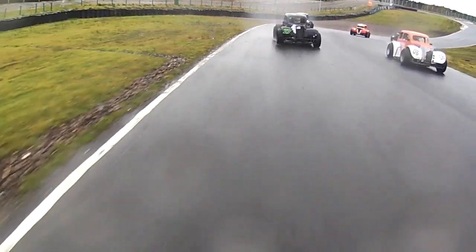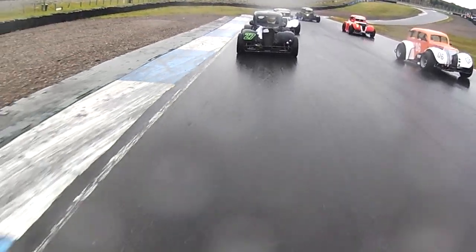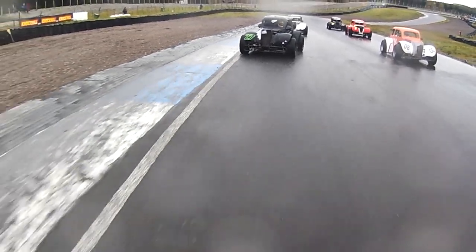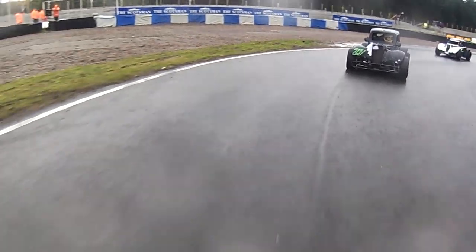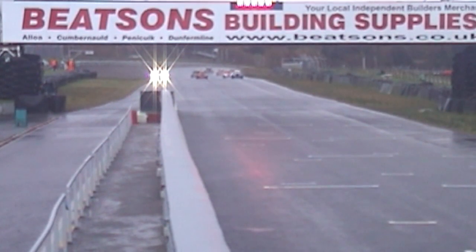This is normally such a flowing series of the track, going normal direction, going clockwise. But I've got to say, anti-clockwise, the reverse direction, we could call it what we like, the racing is fantastic, and from the chicane to the top of first corner is like an absolute roller coaster all the way around. So here we see the lights are on the Beatstons Building Supply Bridge.